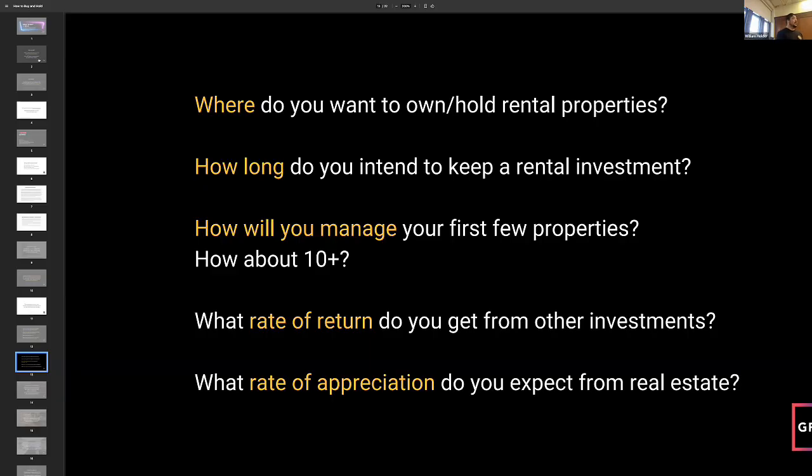I explain to them, do you understand the Philadelphia rental laws? Make sure you do before you get into this, right?